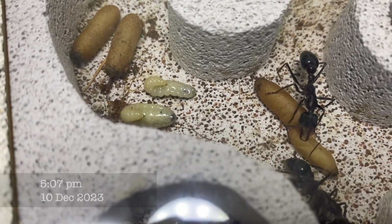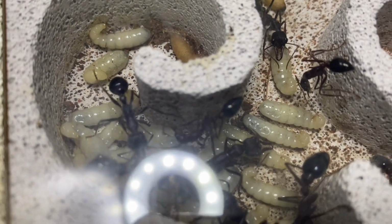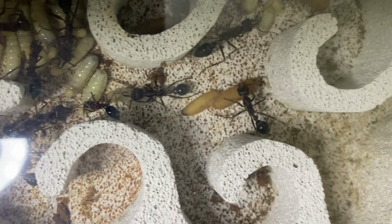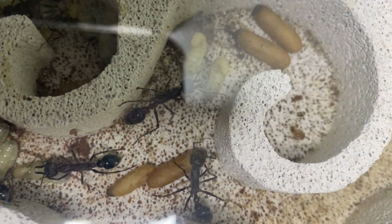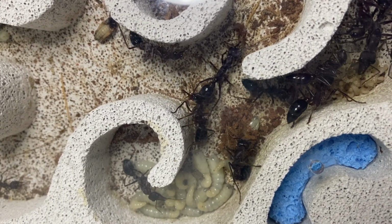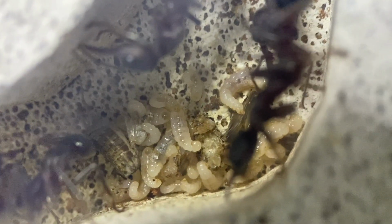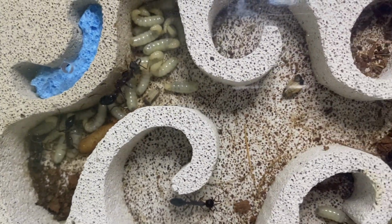Another slow progressing colony would be my Myrmecia pyriformis in the wave nest. You can see a few cocoons, but sadly a few larvae have failed, so I don't have as many. Half the population of larvae seemed to drop over the past months. I hope this colony bounces back and has success with the rest of the larvae to cocoon. It's good to see the next generation have a good feed. I apologize as I couldn't get good camera angles on this colony.